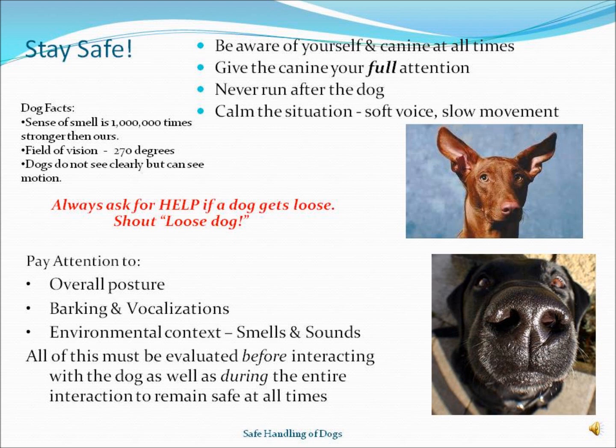Dogs will tell you what they're feeling. Is the dog showing teeth? If so, how? Does his face look relaxed or tense? Is his body relaxed, stiff, or rigid? No one feature is enough. Different dogs don't use these features in the same way.